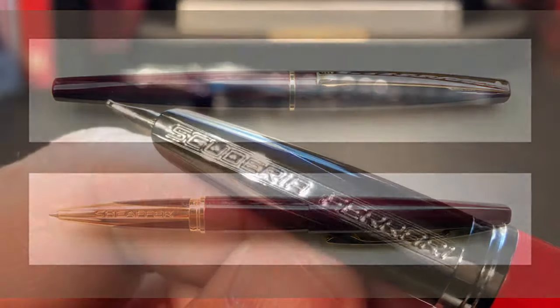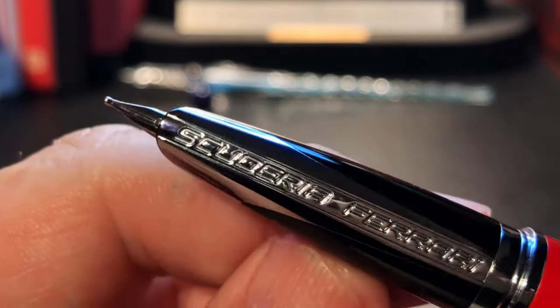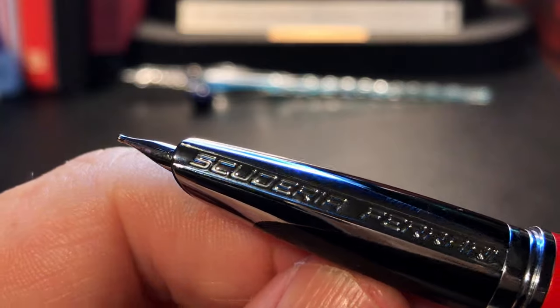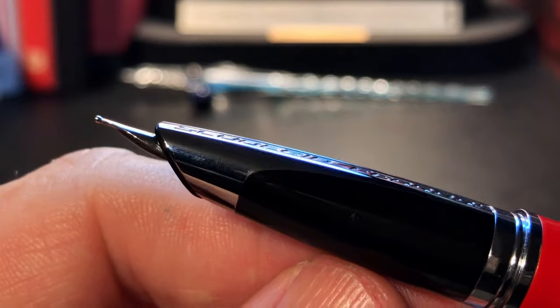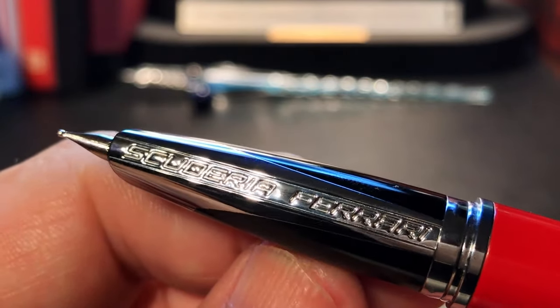The way the chrome and black plastic swoop around here towards this chamfered end, and the very small nib extends further beyond this now oval end of the section, is stylistically really intriguing. I can see why Ferrari would enjoy being associated with this design. It's sleek, fast, and exciting looking.